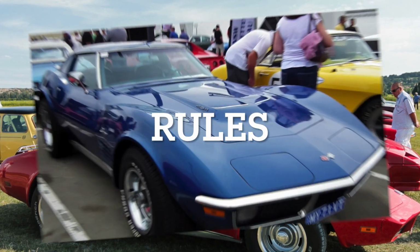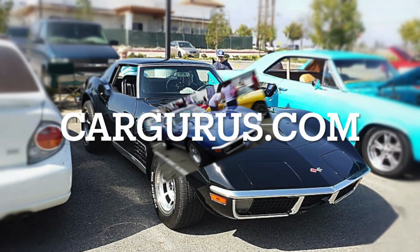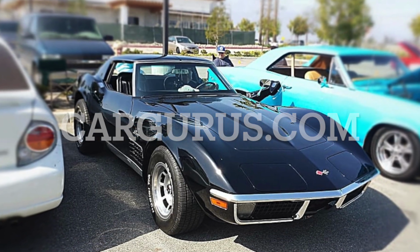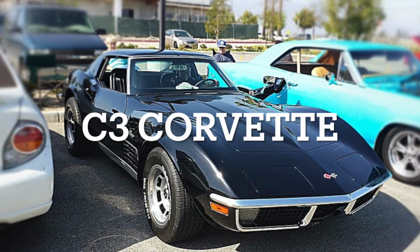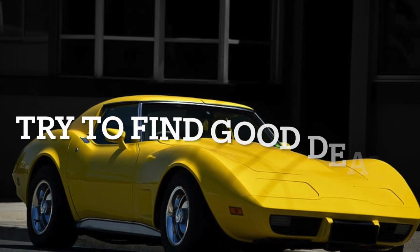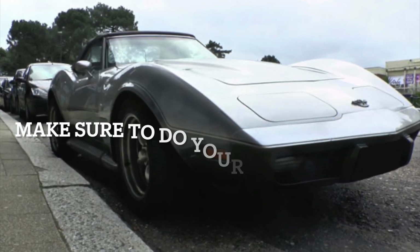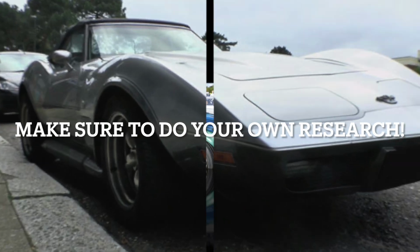Rules. We will be only using cargurus.com to find the cars that are available, and we will also be focusing on only the C3 Corvette. We will also try to find high-quality deals for good cars with hopefully no accidents and so on. But as always, make sure to do your own check and research whenever buying a used or new car.